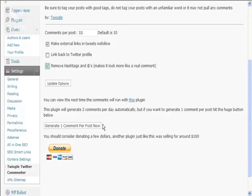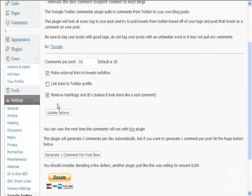So, you can speed it up a little if you want to by clicking this button, but remember, these are auto blogs we're creating, and the whole point is that they run on autopilot. So 2 comments per day is just fine. That's all that we need to do. So basically that's it. This will add comments to your posts to make it look like people are commenting there, so it's going to look much more like a natural blog. It's going to be fresh content for the search engines.